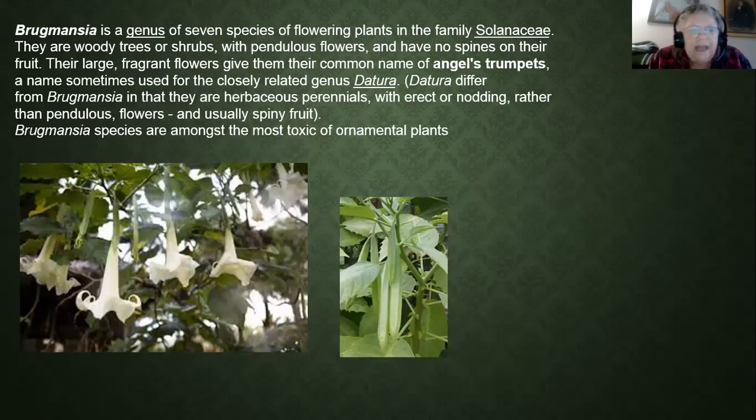cool. It looks like a little dress. So this is a plant you really want to be sure is not going to be eaten by animals or played with by children. I always say that. On the other hand, if you want a spectacular evening display, there it is.